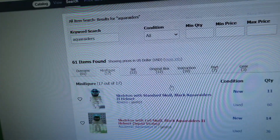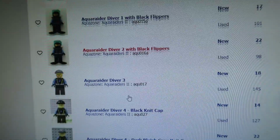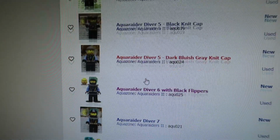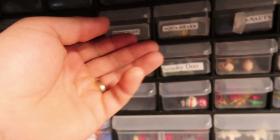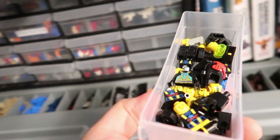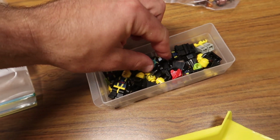There's 17. All I did is put in Aqua Raiders, and there's 17 options. These are the Aqua Raiders 1, I guess. And then these I have as Aqua Raiders 2. I think I have a bin of the ones. I'm not even sure. Let's see. Not really. These are mixed up with the Aqua Shark, so I might as well get those out of there since I'm looking at this stuff.